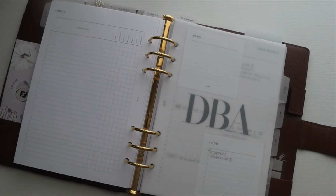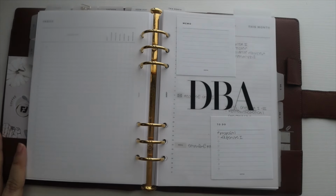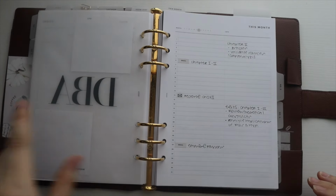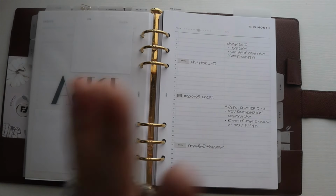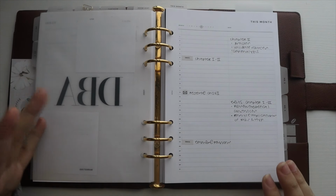And then each section is kind of divided by category. So this next section is my academic section. I'm a doctoral student. I am currently in my dissertation year. I'm working on my dissertation, and I have a mixture of inserts in here. This has been the one that I've been primarily using. I prefer a 5 size.